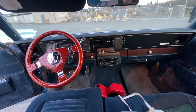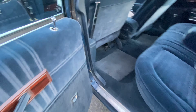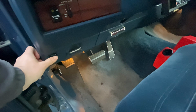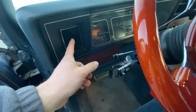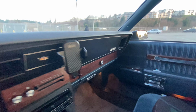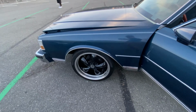Interior. Pop the trunk, pop the hood, show you what that looks like if you're curious. So I think this is the power trunk, but the key's gotta be on. The only thing missing is these vents. I think two of them are missing. The center ones are good, but the sides are missing the inside piece. Let's look inside under the hood.